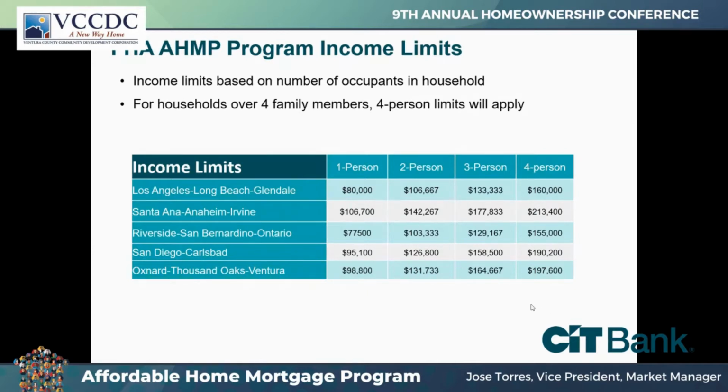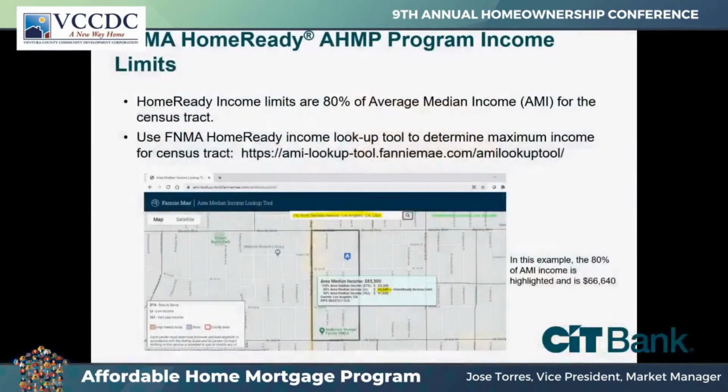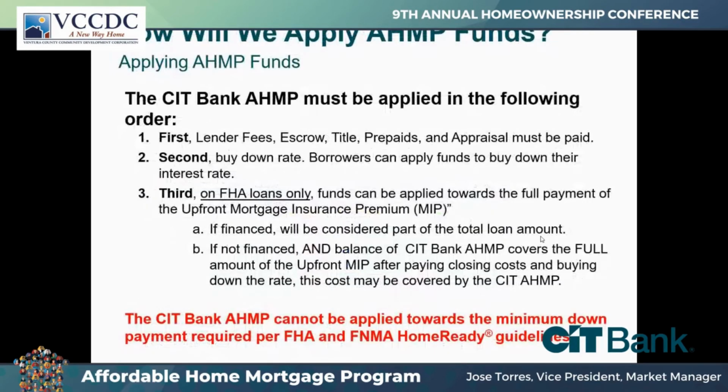Next slide, please. The income limits are different on the HomeReady piece of this. So for HomeReady, what we do is we use 80% of the area median income for that census tract. And you can see on here, we use the Fannie Mae lookup tool. So all you would do is go into this particular website, type in the property address, no different than we did with the geocode website for the FHA piece. And you can see on here the median income with the 80% piece of that. This particular property, you can see that the 80% of the area median income is $66,640 as an example.